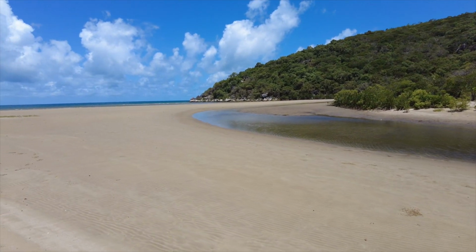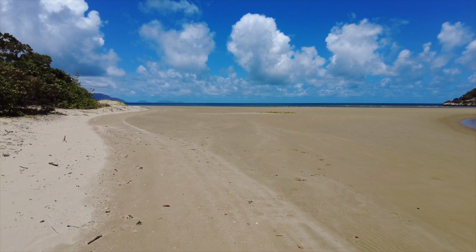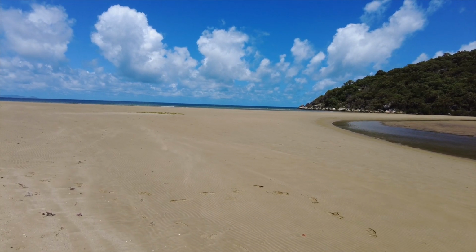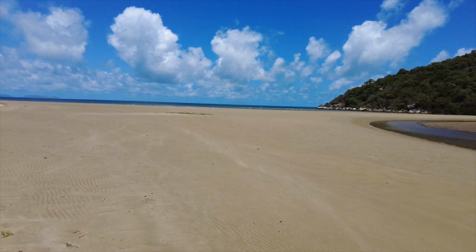What a great spot though. Got the whole beach to myself by the look of it. Go for a walk out and have a look. I was going to try and put the drone up. I'm not sure if I'm going to be able to. The winds are very up and down at the moment.